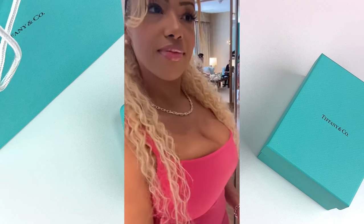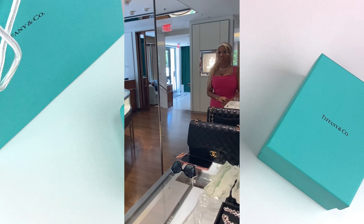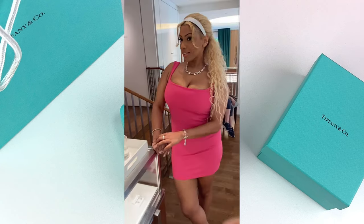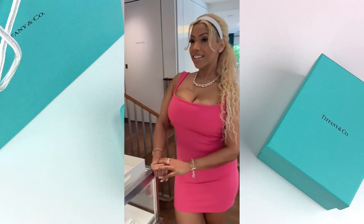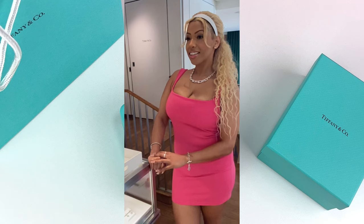Very, very unique. Then I tried on the most iconic piece of all, which is their graduated link necklace. I thought this was such a statement piece. I am in love with this. Such a beauty.